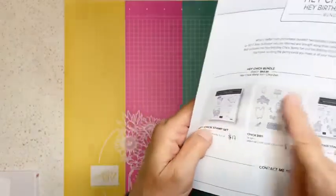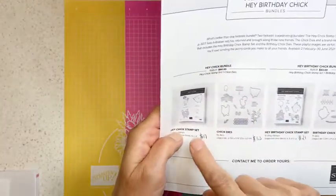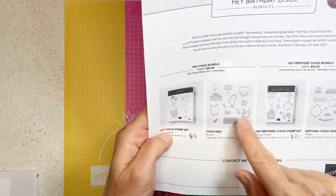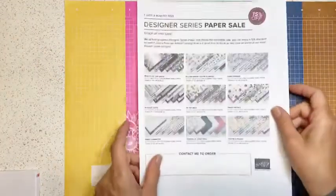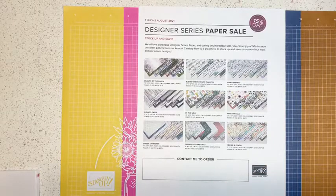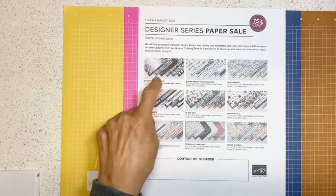Okay, and these are going away. Right now you can get them as a bundle, and then after tonight they're all gone. Okie dokie. Tomorrow, July 1st, yay, Stampin' Up! has announced a designer series paper sale. Not on all the designer series paper, just these 9.